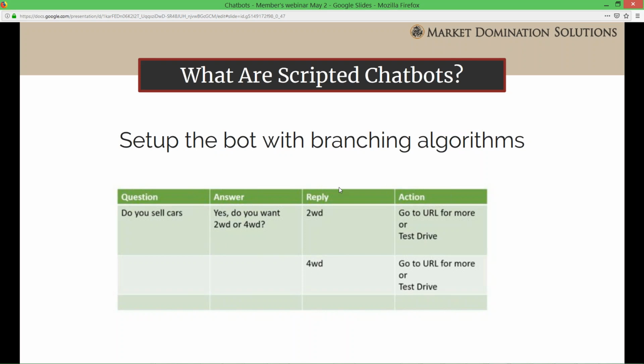Anytime you see that a chatbot is going to be AI, just take it with a grain of salt and dig deep. I think you're going to end up finding that on the backside it's scripted. So let's talk about scripted chatbots for a minute.